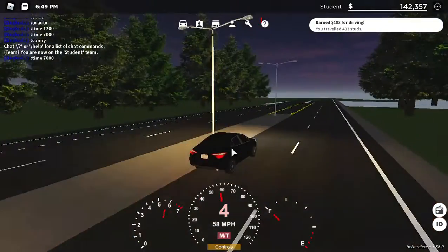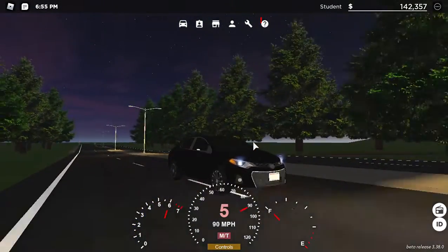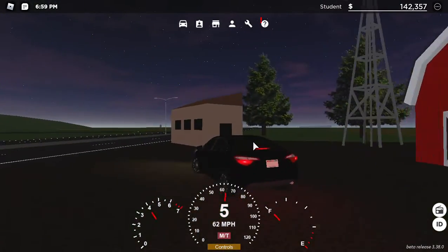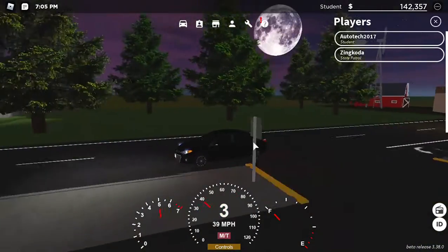No, I just stopped screen recording. Goddamn it. Oh, that's on my camera. Do you want me to stop recording too? No, it's fine. I'll just go back to spawn and redo it, and then I'll meet you back up. Right. Yeah, so I'm driving this.